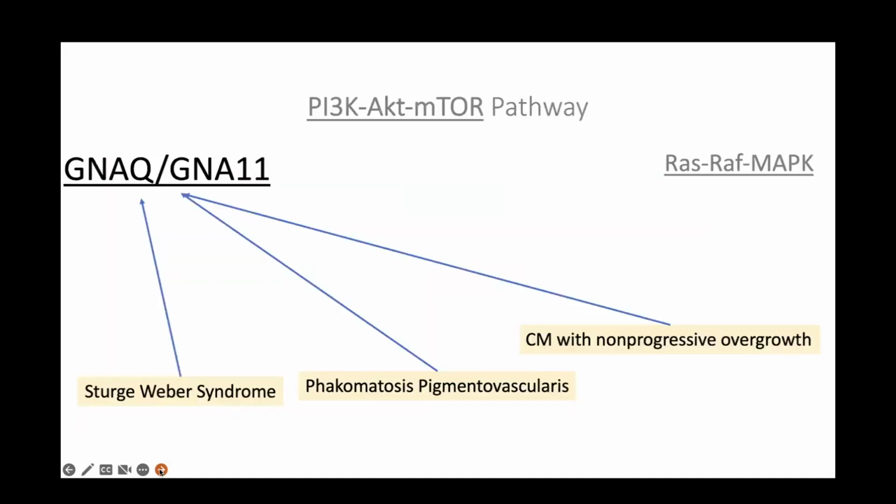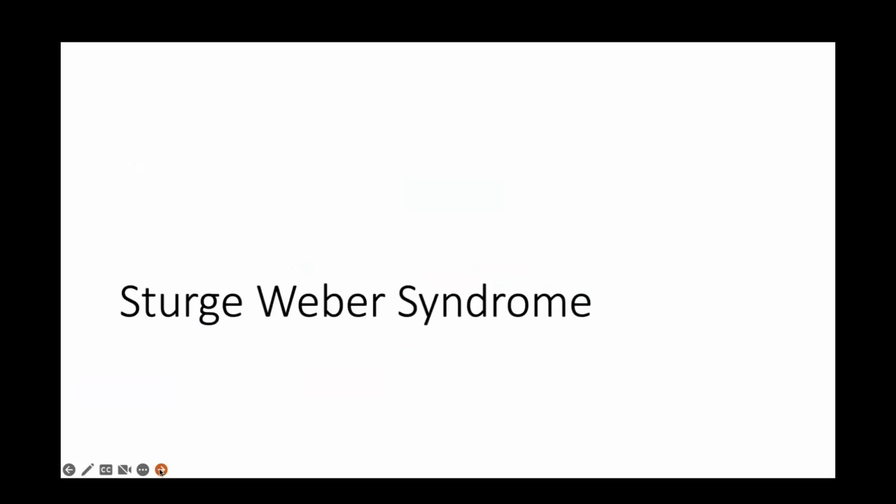And then the last one actually is another fancy word, phakomatosis pigmentovascularis, which also has GNAC. So that would be red stain, blue spot, and you do a biopsy and send it over for genetic testing. You have a GNAC mutation. So let's start with Sturge-Weber.